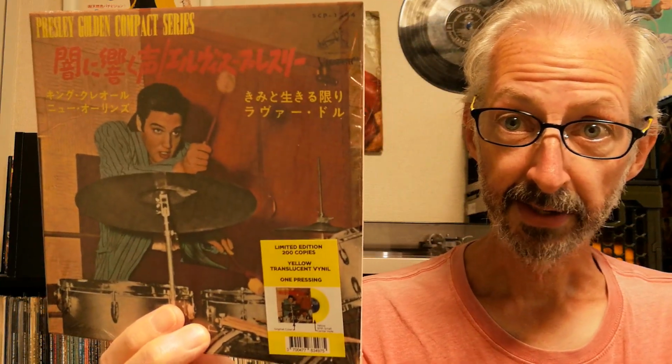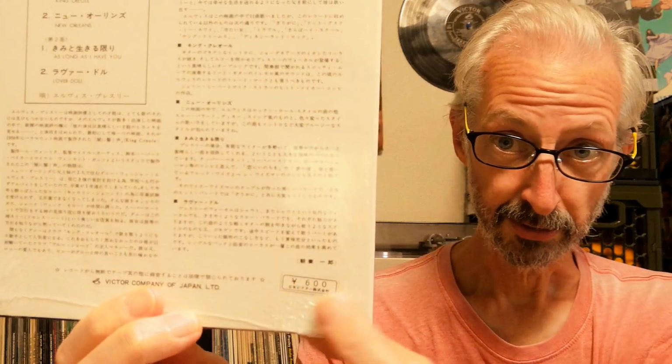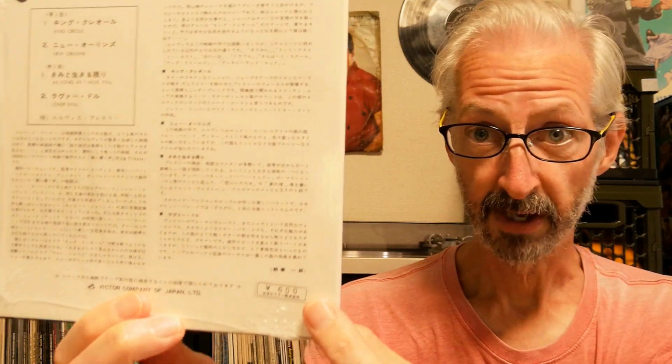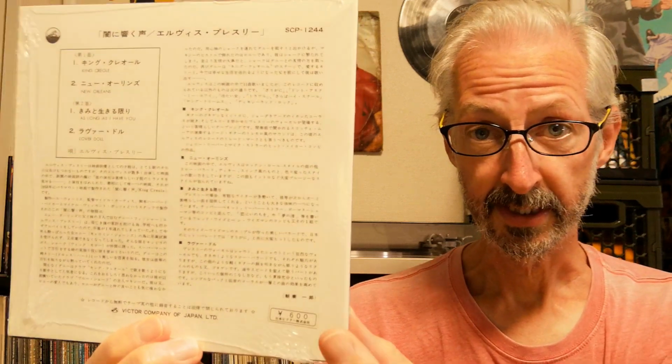Going back briefly to the King Creole one. Again, there were 5 different versions of this one, all colored vinyl. This one is yellow. The back cover is also a straight copy of the original. What's interesting about the original cover that they've copied is it had a 600 yen price sticker on the back there, which was stuck over the original price of 500 yen. So that 600 yen price sticker was not used until 1968, I believe, from memory. So that original record and cover were probably sitting around somewhere for quite some time.